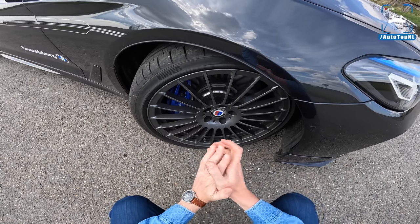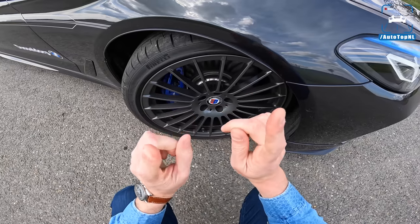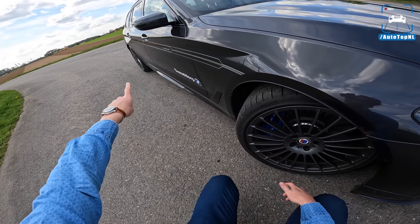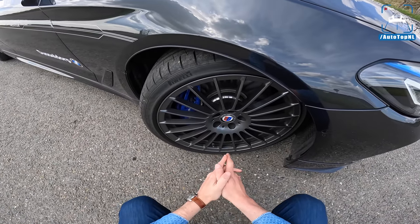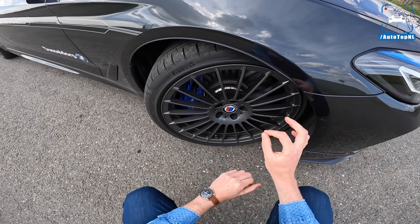And behind that, we've got Alpina brakes. So these are the standard brakes with fixed calipers at the front, 4-piston, 395mm discs at the front, and then we've got 398mm discs with floating calipers at the rear. Now, you can also go for the high performance braking kit. That is an upgrade, an optional extra, with perforated discs.